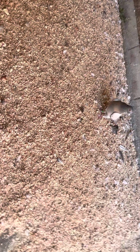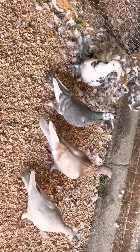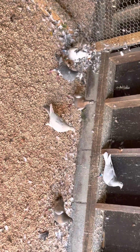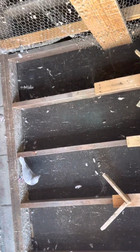And last but not least, this bird is like an opal splash, I guess you would say. So that bird right there is the last one to come out. It's a really pretty bird too. So let me zoom back out. The other one's up here flying around. Maybe he'll get down there on the floor.